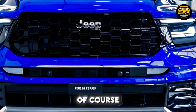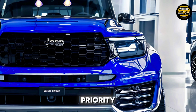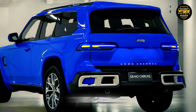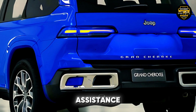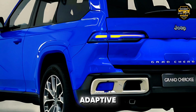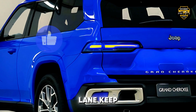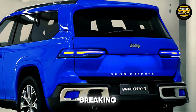Of course, when it comes to family SUVs, safety is a top priority, and Jeep has stepped it up for 2026. The Grand Cherokee 4xe comes standard with a suite of advanced driver assistance features, including adaptive cruise control with stop-and-go, blind spot monitoring, lane keep assist, and forward collision warning with automatic emergency braking.